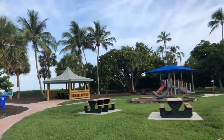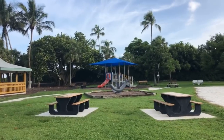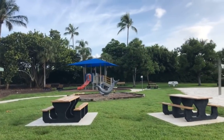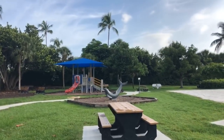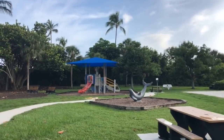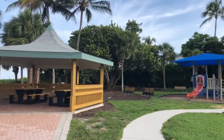There's another one of the kids' play areas. You can see the little dolphin there. Dolphins are a popular thing here. One of the pavilions, one of the two pavilions.